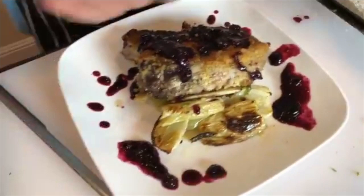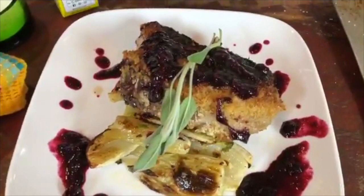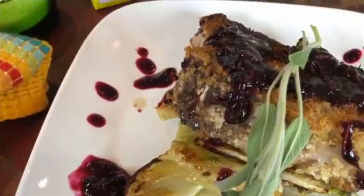And what we want to do is take a nice little sprig of sage and put it right on top. Babe, I love it. And there we have our pan-seared crispy pork chop with roasted fennel and our blueberry sage sauce with a little bit of balsamic vinegar. And that is going to be a beautiful, herby, effervescent, fruity, semi-sweet, crispy bite with that beautiful pork fat.